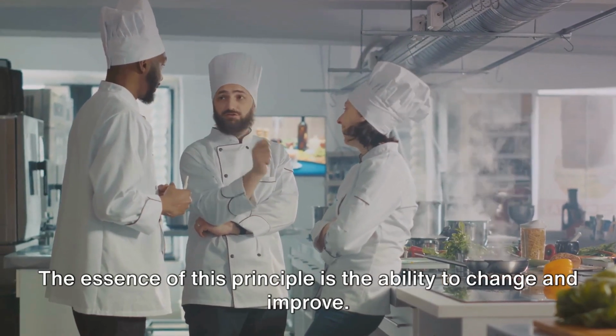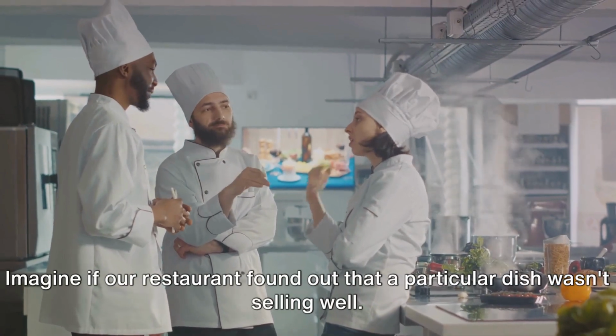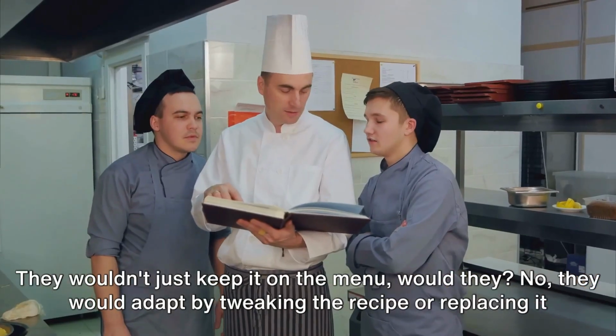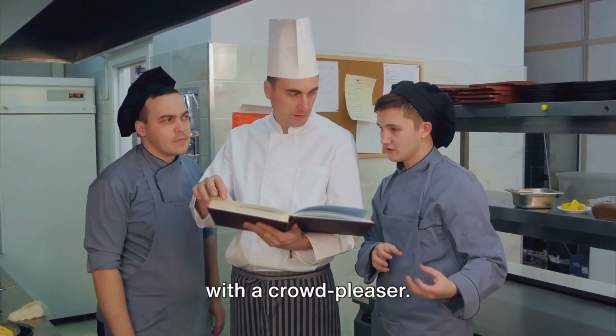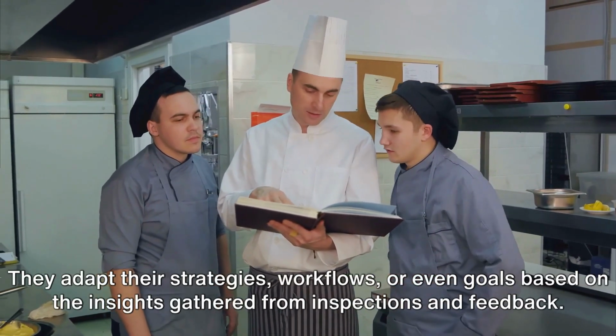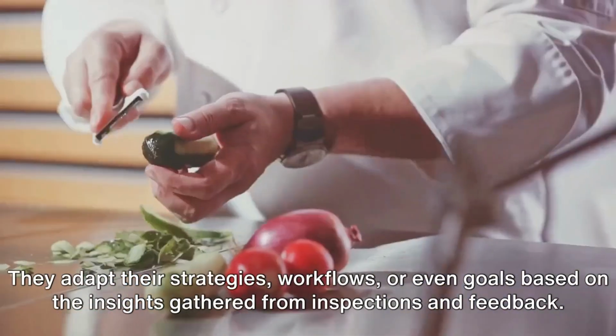The essence of this principle is the ability to change and improve. Imagine if our restaurant found out that a particular dish wasn't selling well. They wouldn't just keep it on the menu, would they? No, they would adapt by tweaking the recipe or replacing it with a crowd pleaser. Scrum teams embrace change too. They adapt their strategies, workflows, or even goals based on the insights gathered from inspections and feedback.